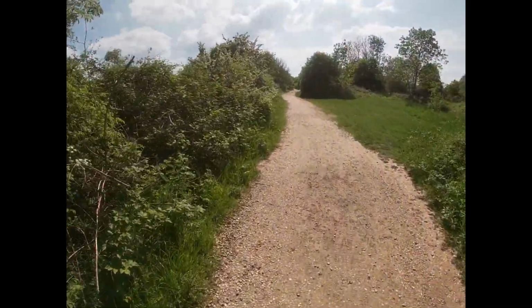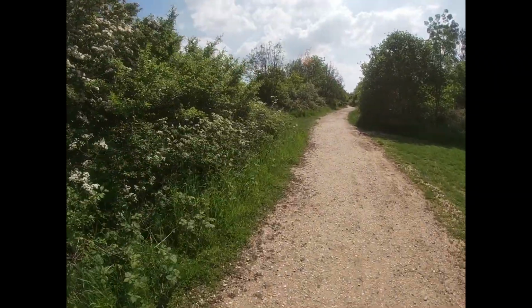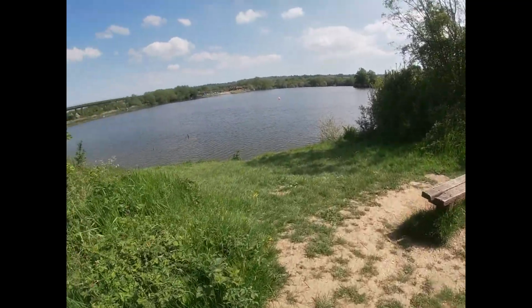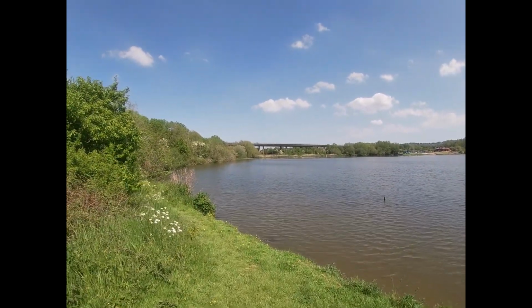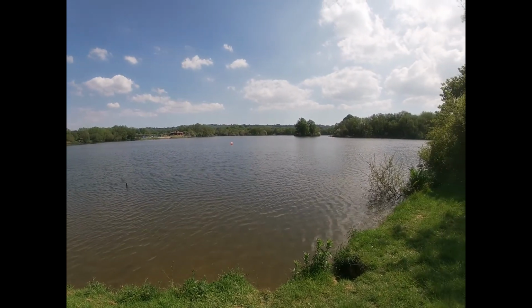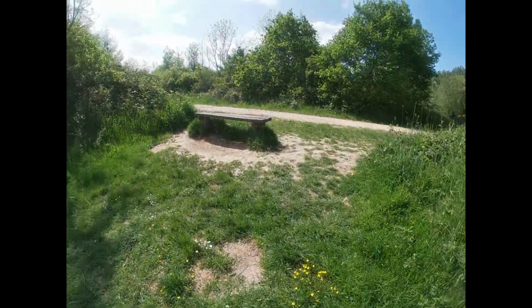Continuing our walk up the Green Mile. And here we have Haysden Lake, so I'm going to quickly show you Haysden Lake now. And the boats are not out today, unfortunately. Let's take you down to where the lake is now. And here's Haysden Lake. A21 in the background there. Continuing our walk up towards James Christie Bridge.